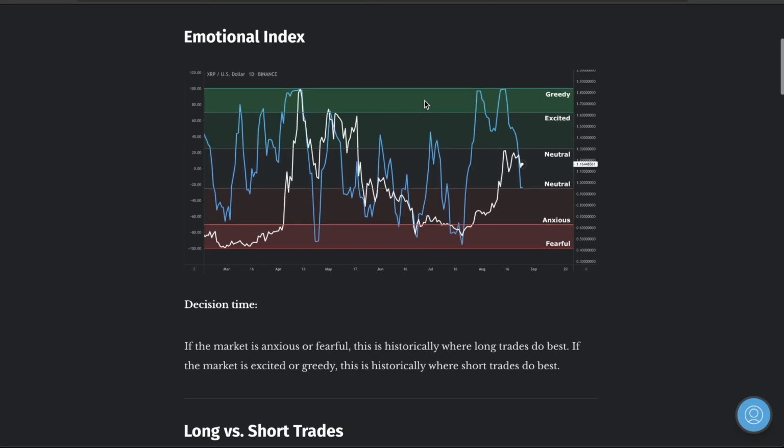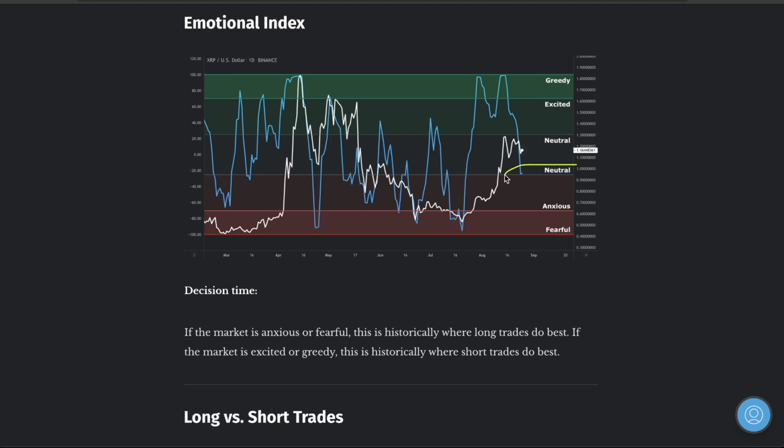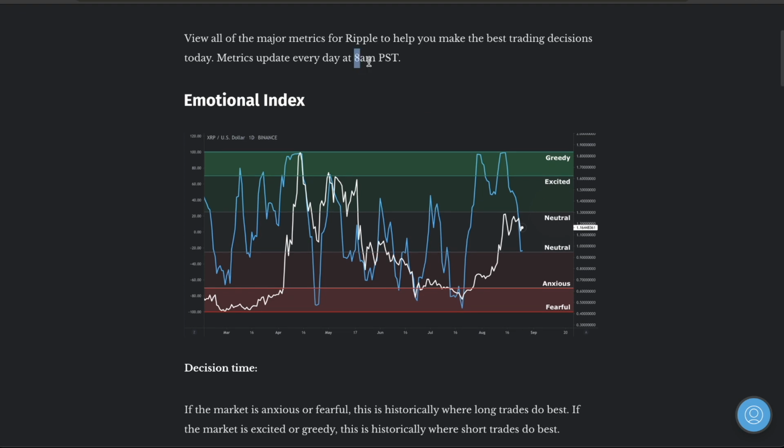Okay, XRP Emotional Index. This is very, very good for us, guys. We are pushing into neutral, and possibly when this metric updates here at 8 a.m. Pacific Standard Time, it will most likely show us pushed down into the anxious section. When we start seeing this bar push down to the anxious and the fearful section, what do we see happen with the price? We see very nice moves back up in the market.